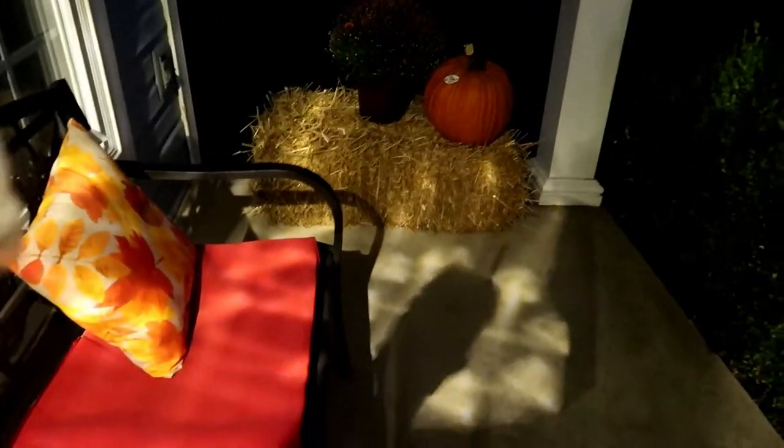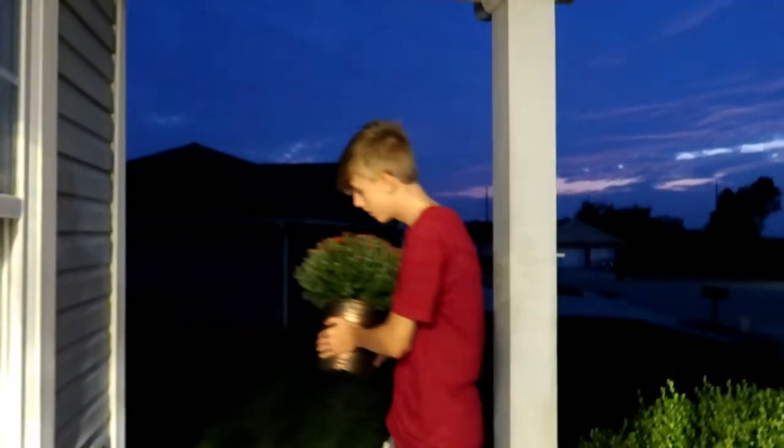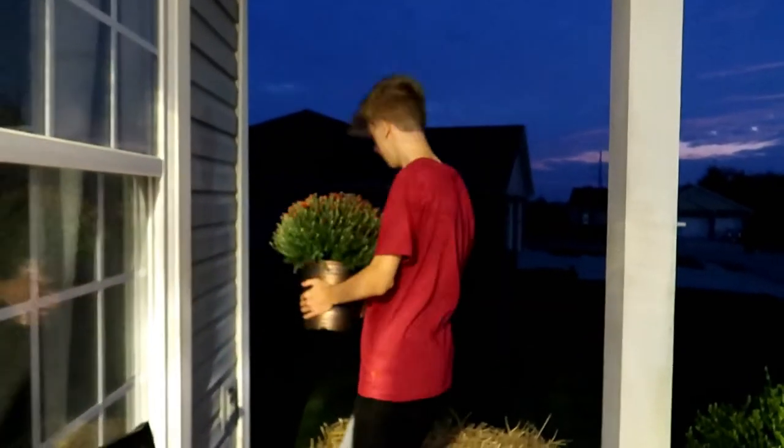Oh, my shadow. Hurry, your blizzard's melting. I like it when it's melted. Where did I put this? Well, there's going to be a mom on each side and a pumpkin in the middle. No, on the thing. On there. That's not going to fit, Mom.